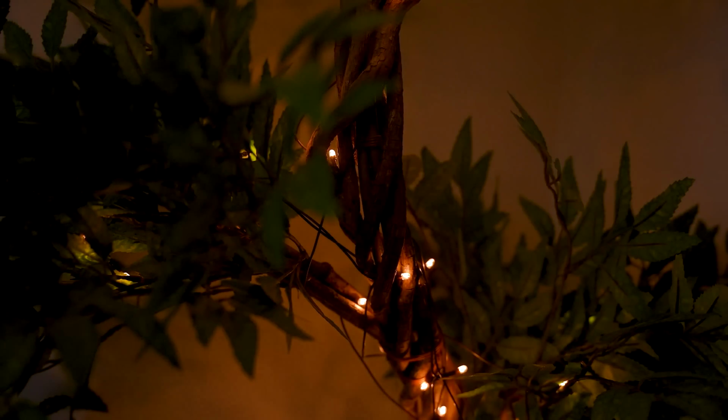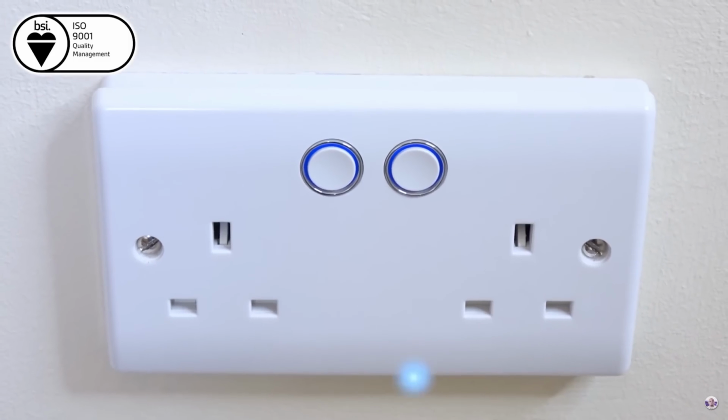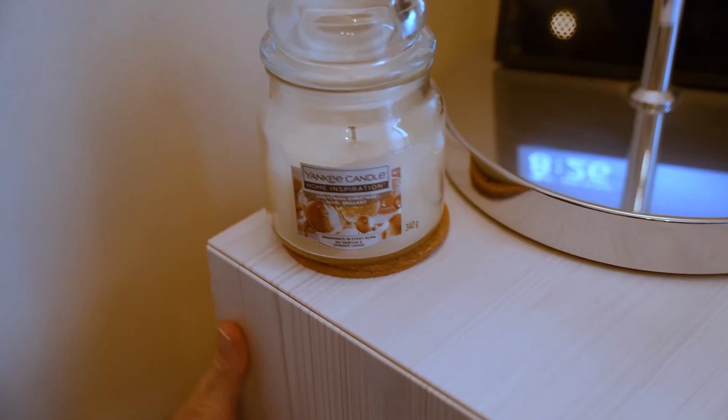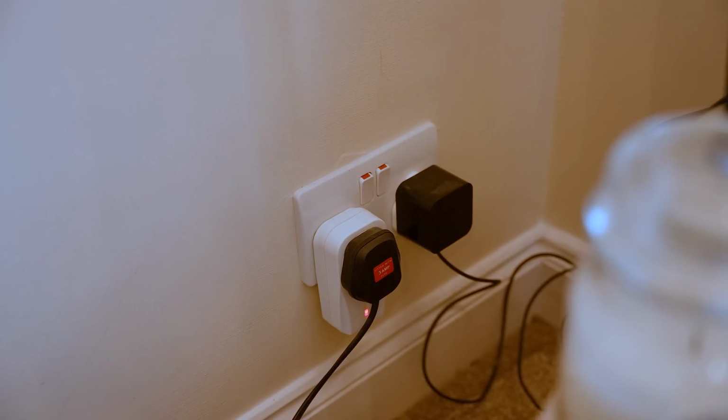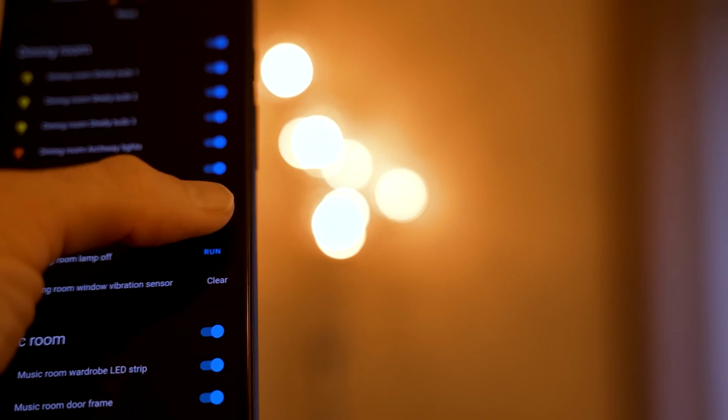Smart! The tree lights came on thanks to the sockets in the corner, which are from BG Electrical and are part of BROADLINK's Wi-Fi range. And this lamp is connected to an old HomeEasy RF dimmable socket and is being controlled by the RM Pro in the living room when Home Assistant instructs it to do so.